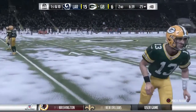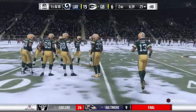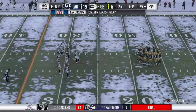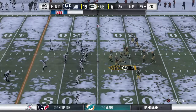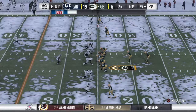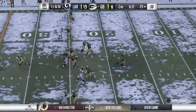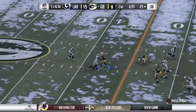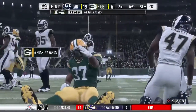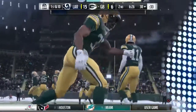The Packer offense now ready to get back onto the field. On first down, they'll run it on the draw play. And they're able to get this one across the 35. They give them 13 yards there on the play and a fresh set of downs.